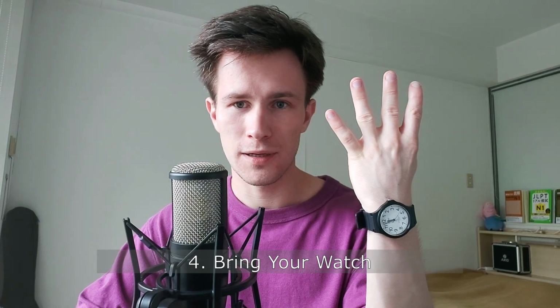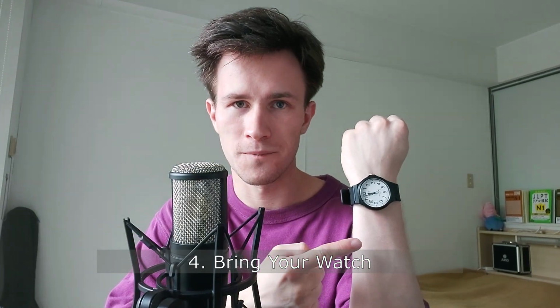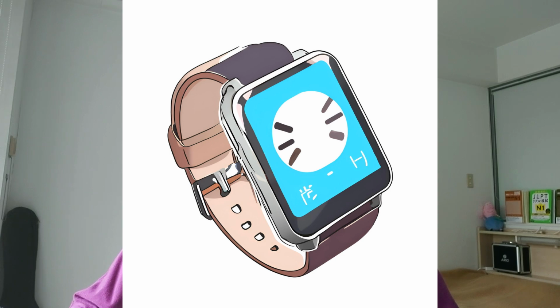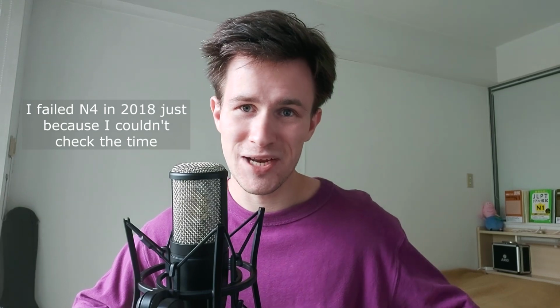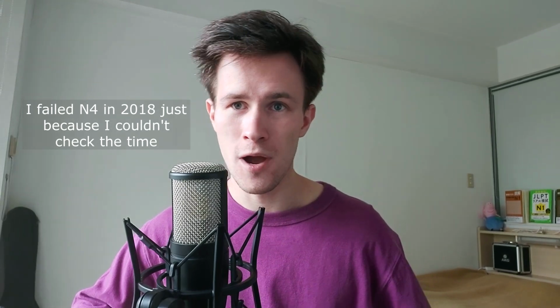Tip number 4 is bring your watch. One crucial detail that many overlook is that it's impossible to keep your time without bringing a simple wristwatch to the exam. Smartwatches, table clocks or even clock towers are not allowed. This small tool therefore can make or break your day. Trust me, I learned this lesson when I failed the JLPT N4 6 years ago due to not having a watch. I also ran out of time during the N2 2 years ago, but thankfully I still managed to pass it. But it definitely wasn't the best experience in my life, so I don't recommend repeating it.